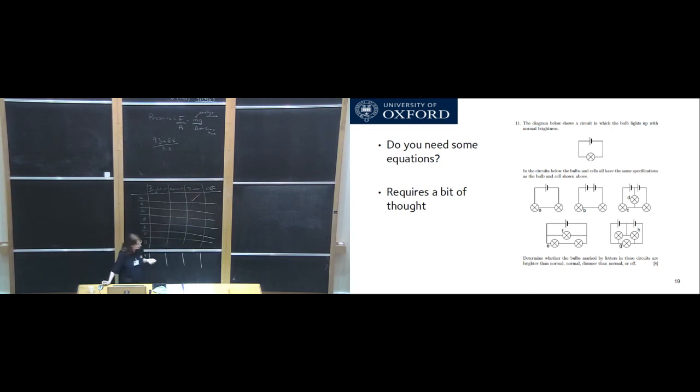So what about B? Okay, do we think B is brighter? Do we think it's normal? Do we think it's dimmer? Do we think it's off? No, see, you're fine. Yes, it's normal brightness because you have two cells for two bulbs.